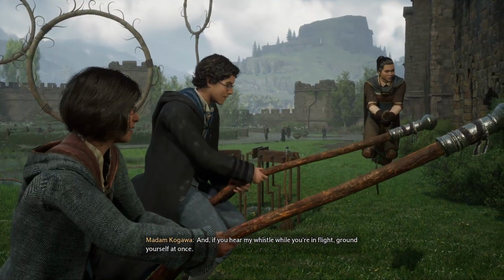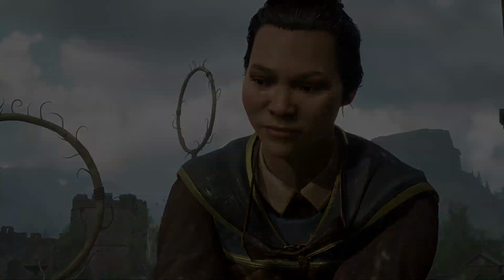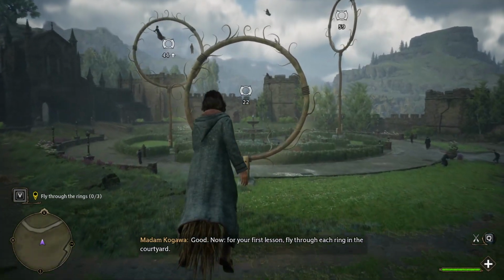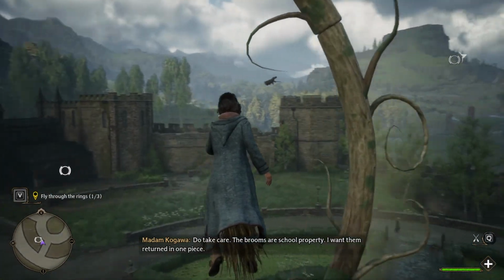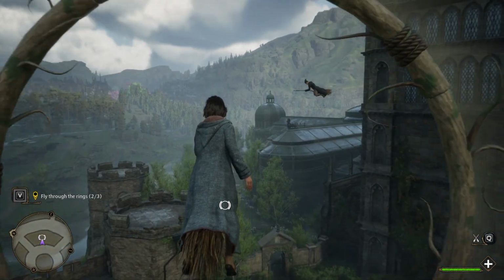If you hear my whistle while you're in flight, grab yourself at once. Good. Now, for your first lesson, fly slow right now. Each ring in the courtyard. Do take care. The brooms are school property. Wish I had my own. I want them returned in one piece.